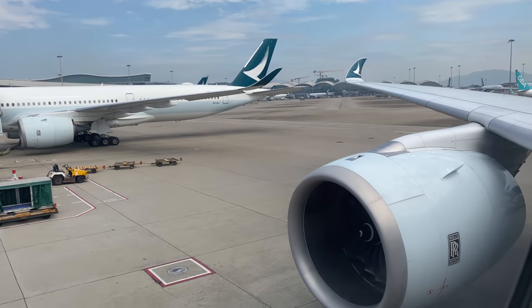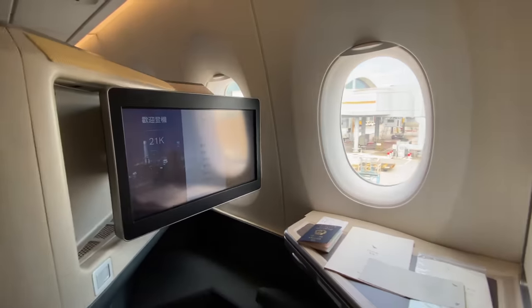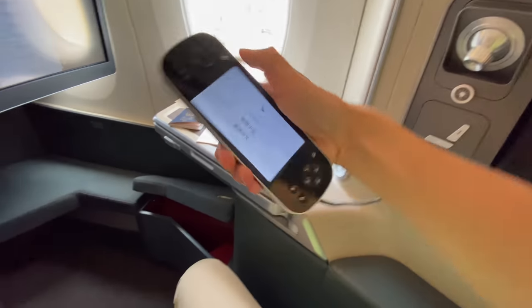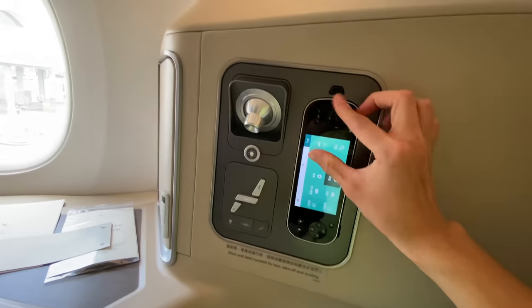So here's the gorgeous engine and wing view from 21K, and now I'll quickly go through the seat features. We have a large touchscreen TV. Besides us, we've got a TV remote, so when you're lying down and the TV is too far to reach, you can use the remote. On long-haul flights, you can also request to get woken up when the crew start their meal service.